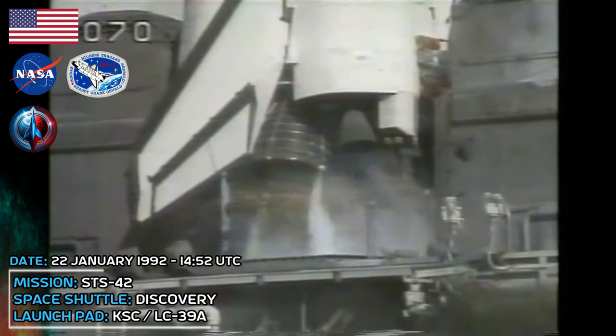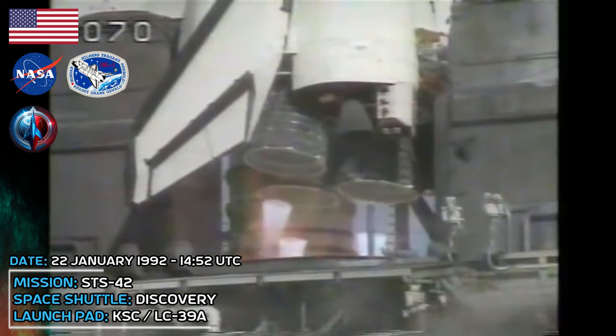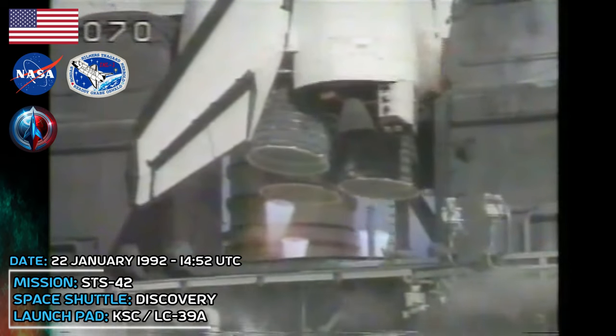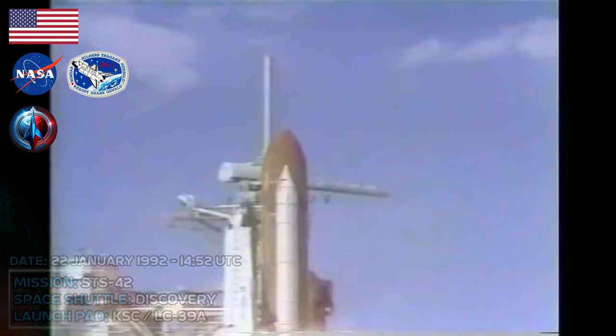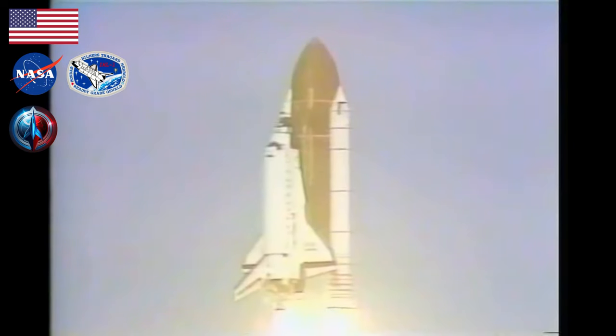Seven. We have a go for main engine start. We have three main engines up and running. 3, 2, 1, 0. And liftoff of the Space Shuttle Discovery and the first International Microgravity Laboratory.